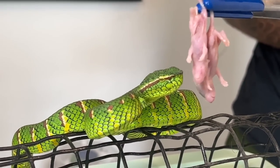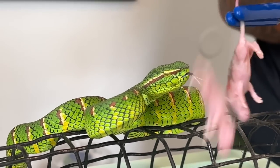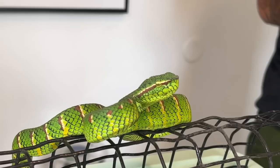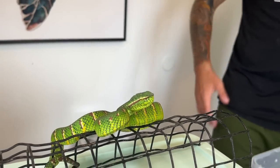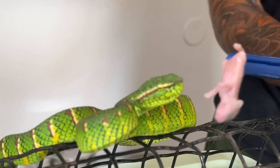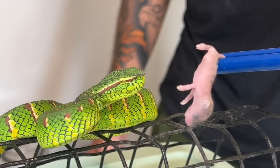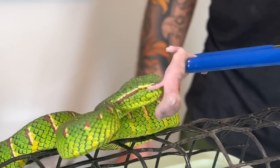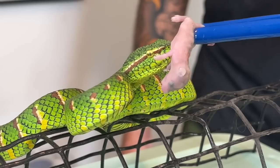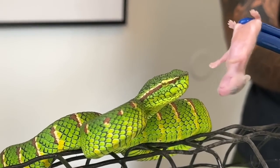Maybe it won't. Come on, buddy. Bite down on that now. Come on, brother. Now, he might not eat it because it's so small. I'm really hoping he will. Now I know you're thinking, hey, rubbing it on his face doesn't make him want to eat it more. You're right, but it'd make me feel good or something. Come on, brother.